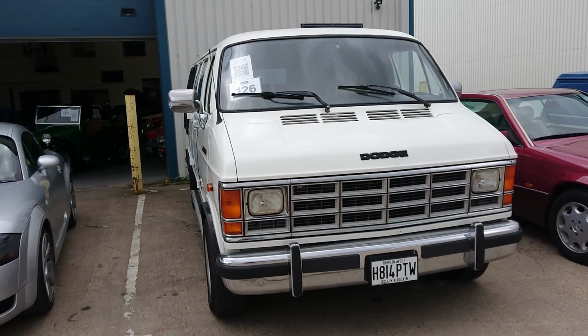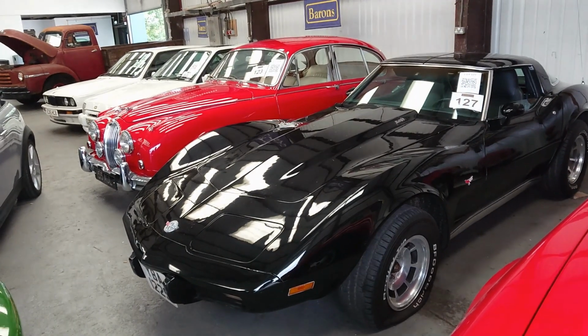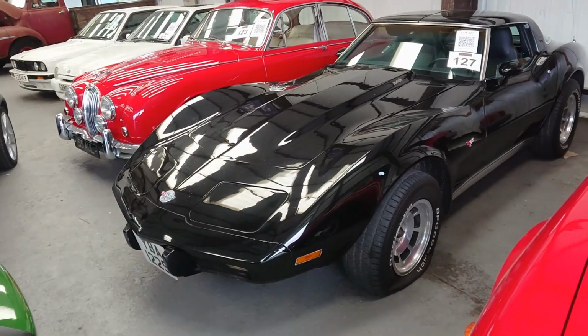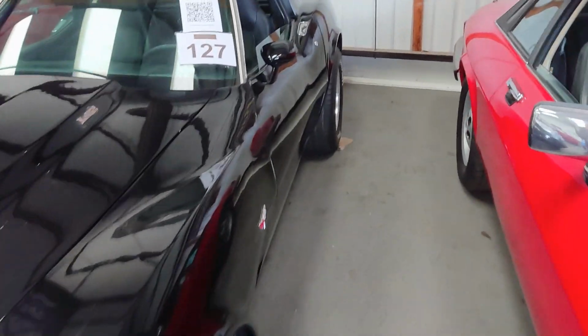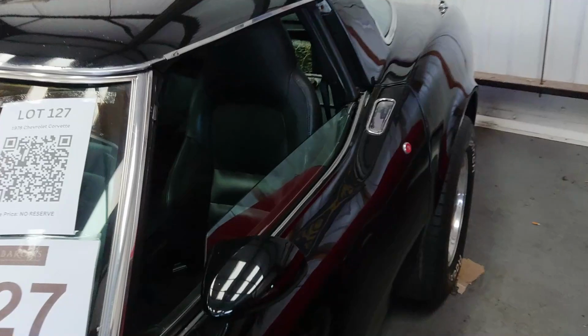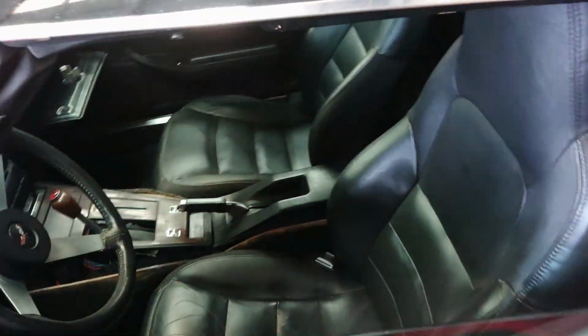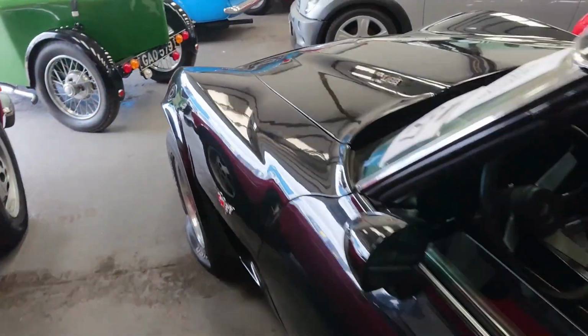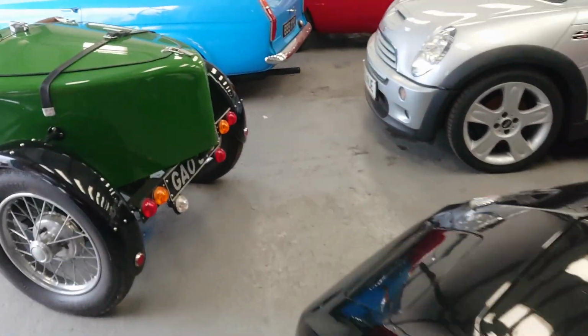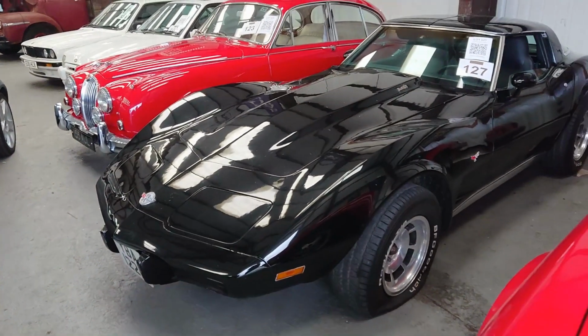Lot number 127, a 1978 Chevy Corvette. I hope you've seen this before, viewers. This one, again, I don't know why I bought this. No reserve this time. Yeah, it looks okay. There's actually another one in here as well, the same sort of period. I think I prefer the other one, to be honest, but no reserve. What's this worth? I suppose, again, in a couple of days' time, we will find out, won't we?